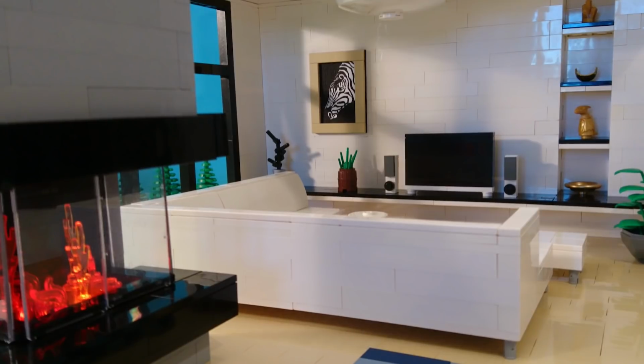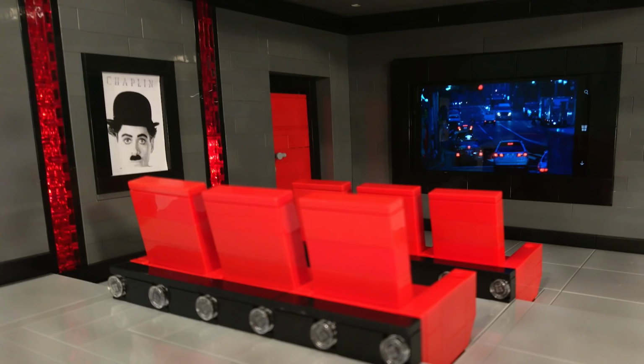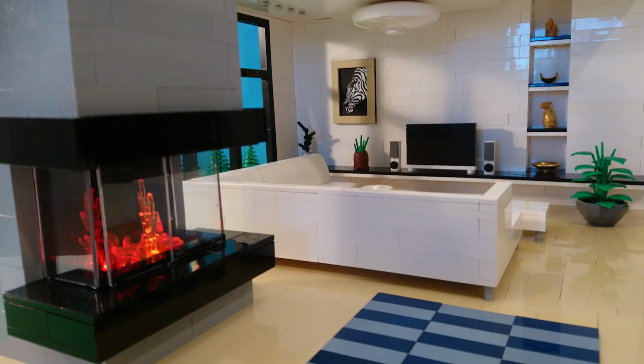And using sort of this camera at this angle with the lighting coming through the window, it can totally make you think that this is actually a build that isn't LEGO. This particular type of forced perspective is a lot harder to pull off than most people might think. And this modern living room is probably one of the best examples of sort of LEGO eye trickery, at least that I've seen.